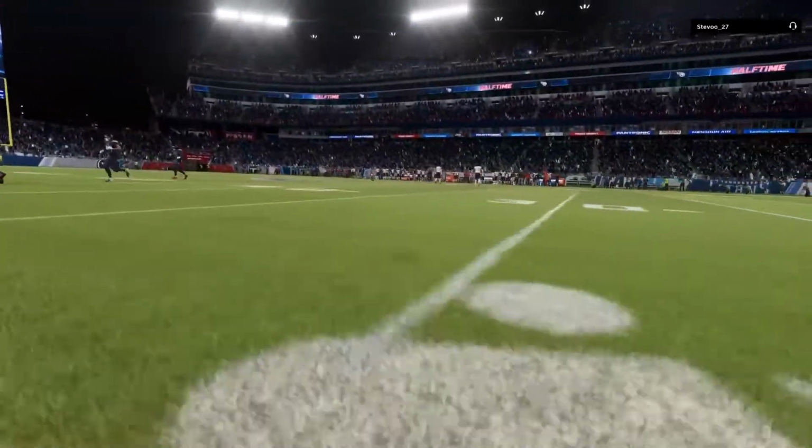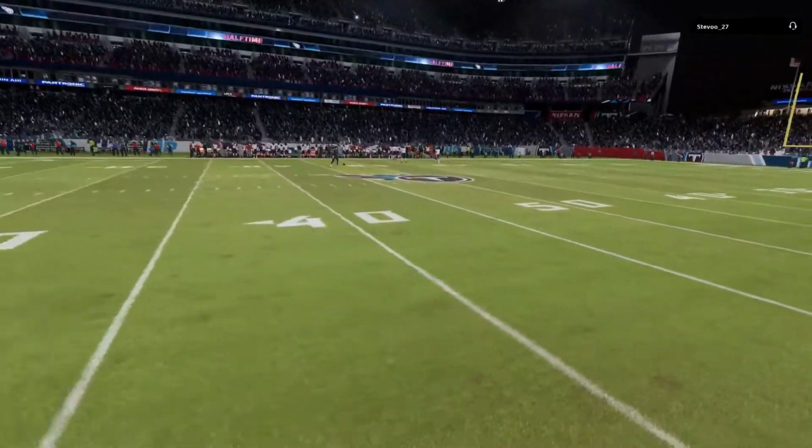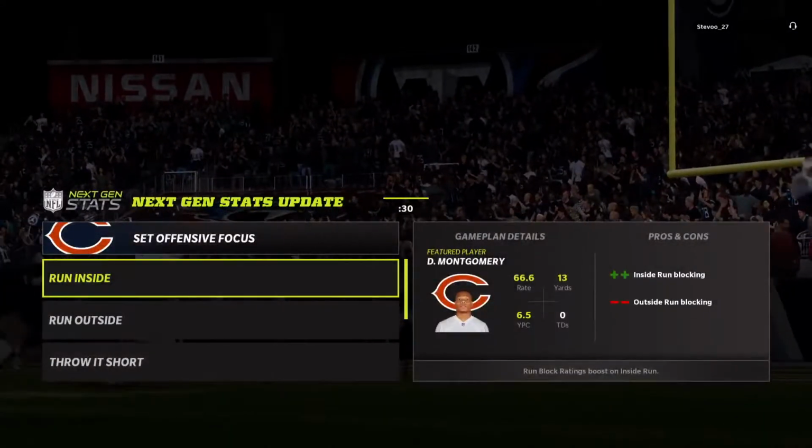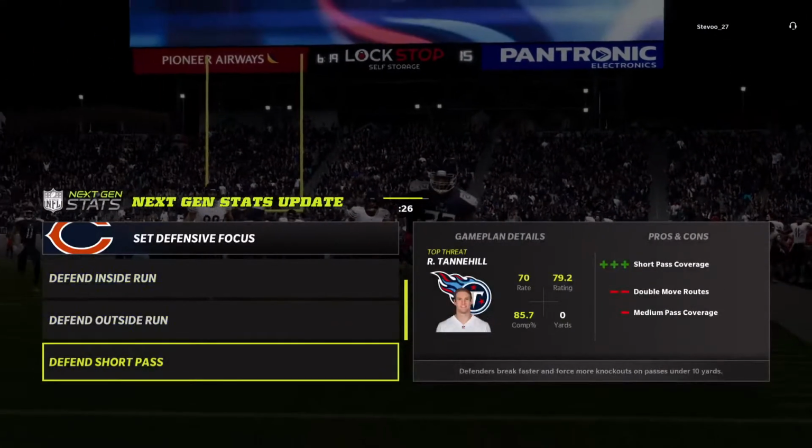So we've reached halftime here in Nashville, the Music City, with the Titans out in front. As we send you down to Orlando, where Jonathan Coachman has our EA Sports halftime report. Coach.